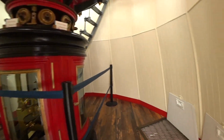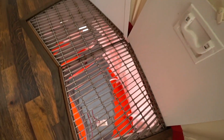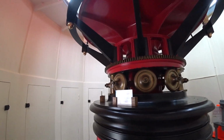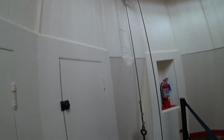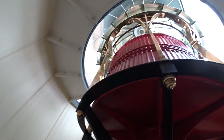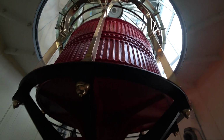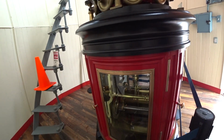Well, let's go in. We probably can't go very far, can we? It's locked there, and this is all roped off. Historic artifact, please don't touch. Now you're excited. Why are you excited, Tony? Can we see up there at all? I mean, there's the light. It's not on. It should be. It's hella foggy.